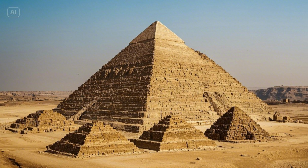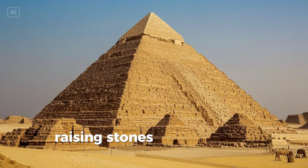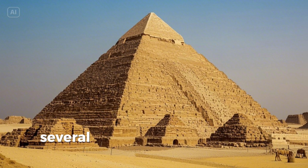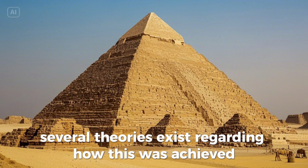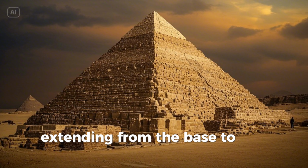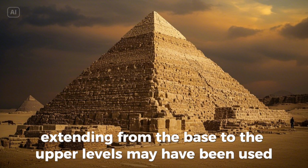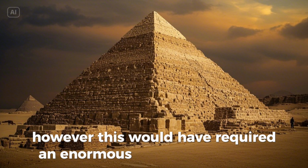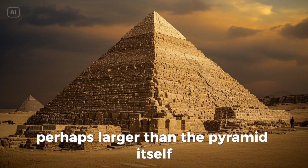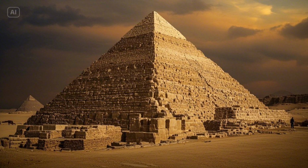Lifting and placing the stones. Ramp theories. Raising stones to increasing heights required carefully designed ramp systems. Several theories exist regarding how this was achieved. 1. Straight ramp theory. A massive straight ramp extending from the base to the upper levels may have been used. However, this would have required an enormous amount of material, perhaps larger than the pyramid itself, making it impractical.